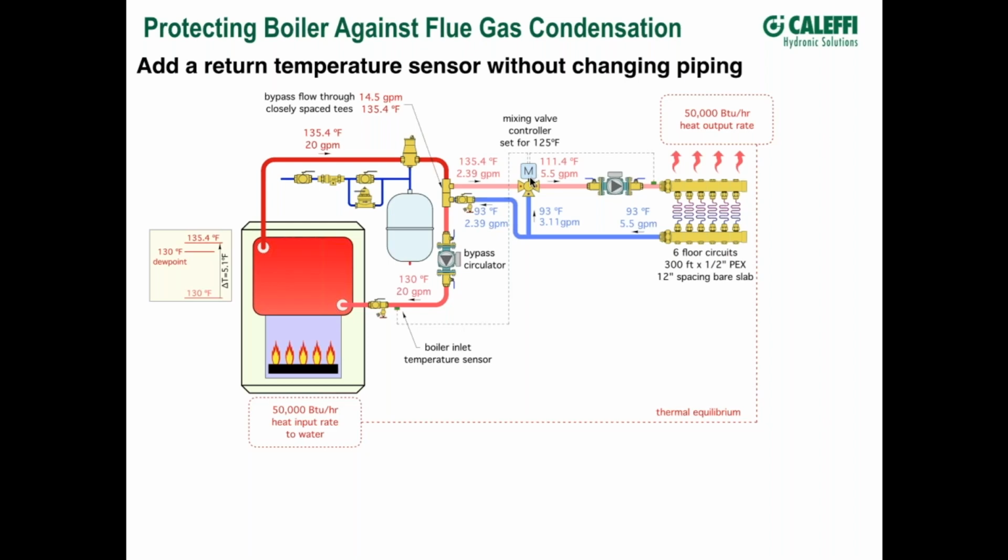Most of the controllers that are on the market today that are intended to interface a conventional boiler to a low temperature system, anything operating a mixing controller, has a setting for the minimum boiler temperature. It can measure that boiler inlet temperature and when necessary, throttle down on the hot water port to prevent the distribution system from pulling in heat faster than the boiler can produce it.